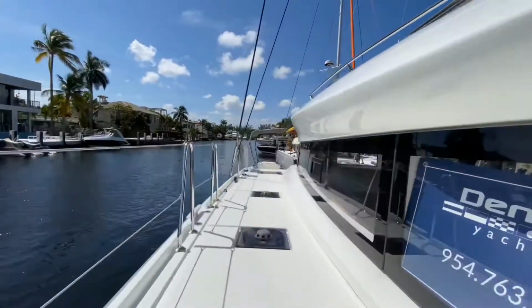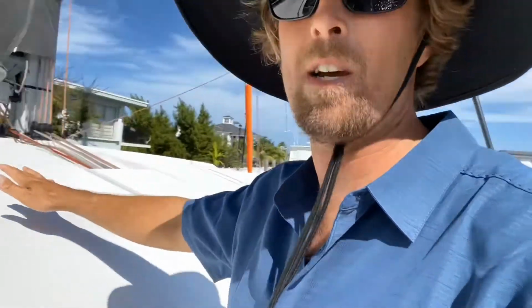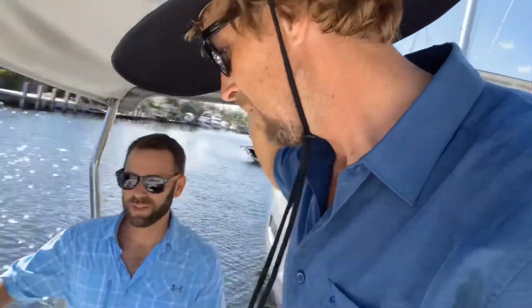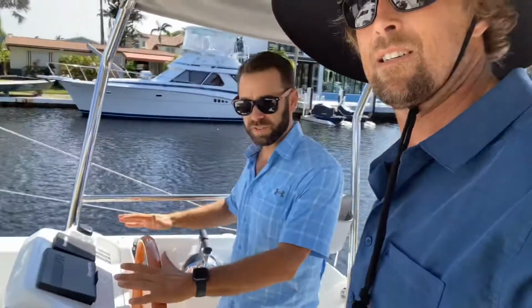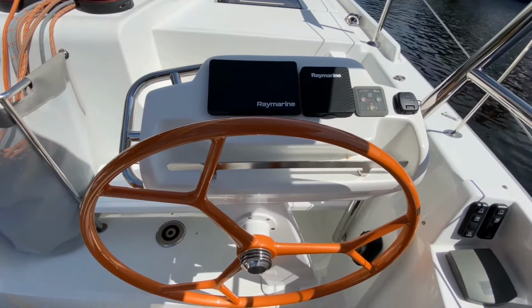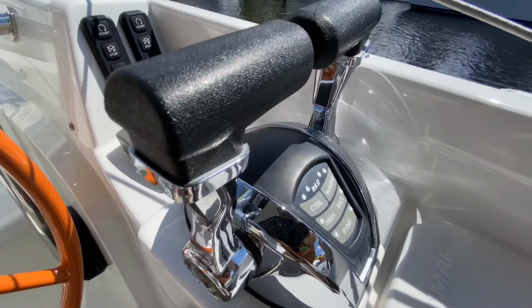All right, walking to the back here, coming into the cockpit. I think you're gonna notice, where is the cockpit? Well, the steering stations are back here. So that's pretty cool. This is incredible, Tyler. I don't know if you noticed this. He's got 2 helms on this vessel, and not just 2 helms, but you got 2 throttles, both on the port and the starboard side. Makes it for a real comfortable operation, don't you think?